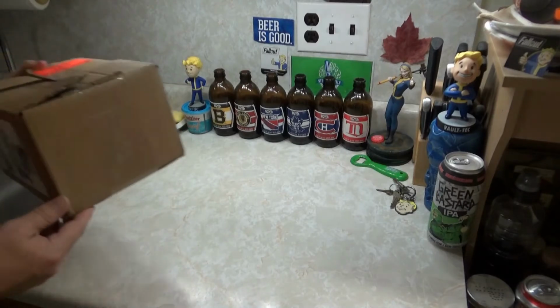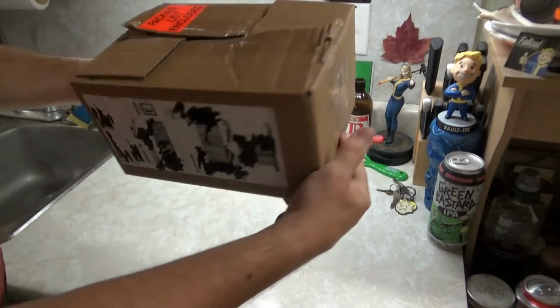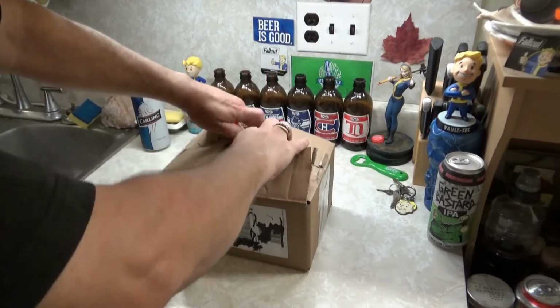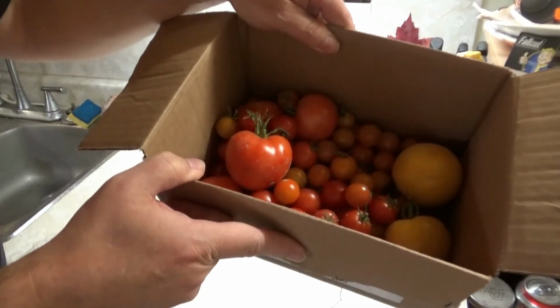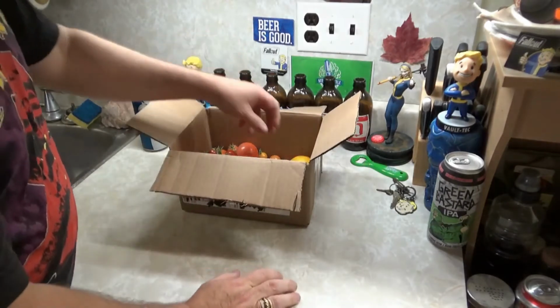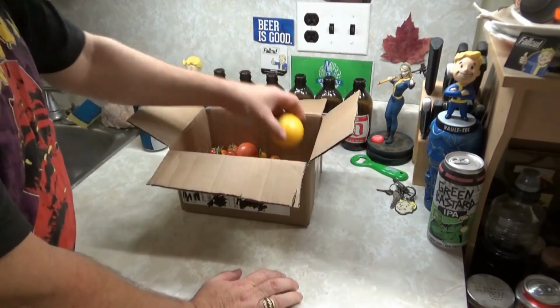The box kind of looks like this. And you open it up like this. And it's very colorful. Look at that. It's got fresh garden tomatoes. 'Tis the season. It is the end of August.